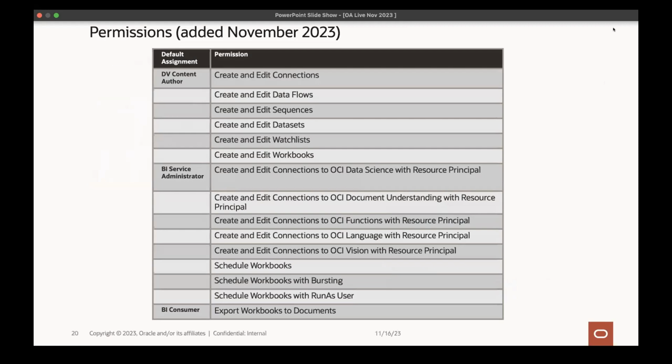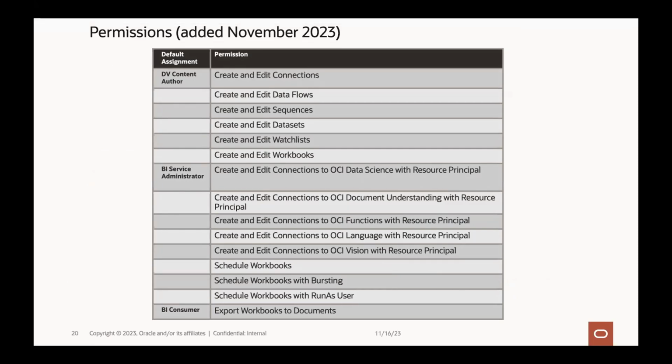So what we've added in the November update, and we've been working on this for quite a while, and we have more of these permissions coming down the pipe. But these are the ones that we've added in the November update. And as you see at the top, we've concentrated on those authoring permissions. So we've added specific permissions that allow you to create connections, data flows, sequences, data sets, watch lists, and workbooks.